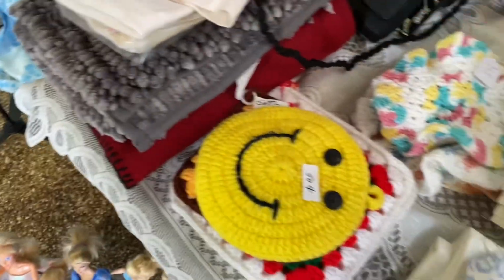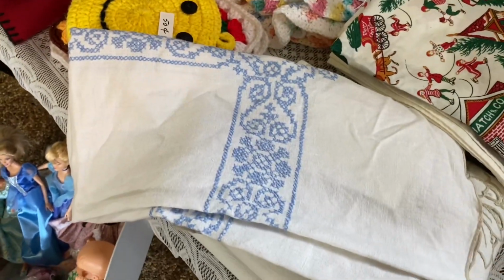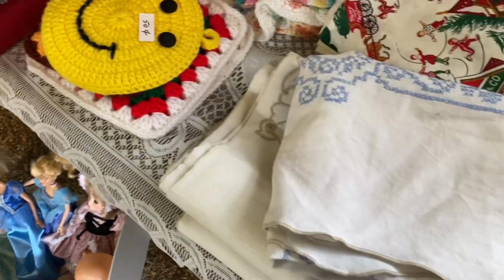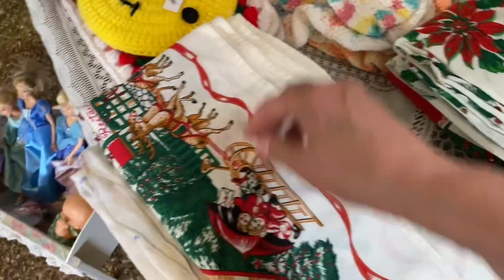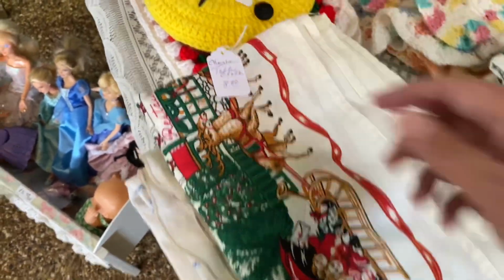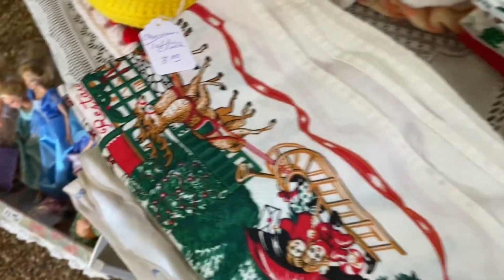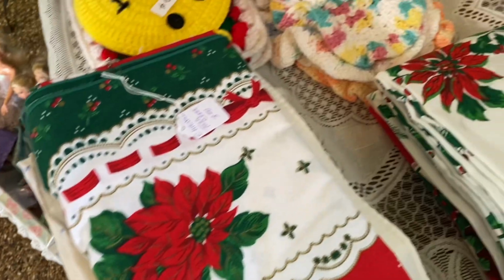I am such a sucker for linens. Look how pretty that is. And then here's some vintage Christmas for $3.